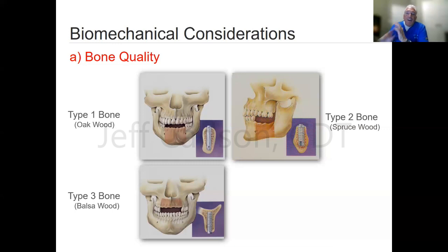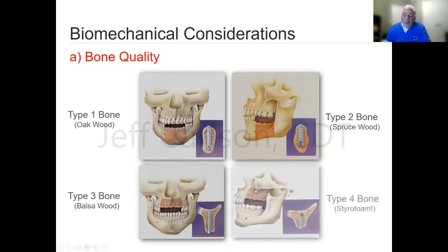With balsa wood, you also notice that the inside of the bone becomes more trabecular, especially in this image of type 4 bone. It's referred to as styrofoam, because look at how trabecular type 4 bone is compared to type 1 or D1 bone. D4 bone is commonly found in the posterior maxilla. Now, it's not a strict cutoff from first bicuspid to canine where the bone changes. You may find type 2 bone in the premaxilla, and you may find D1 bone in the posterior here. So just be aware of it.